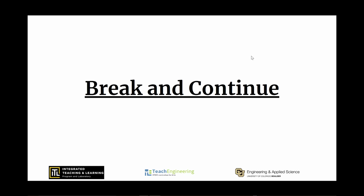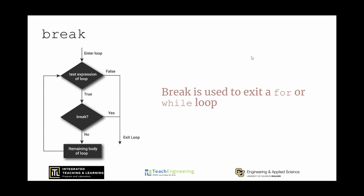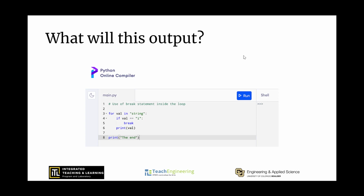Let's talk about break and continue statements. Break is used to exit a for or while loop. We will use it when we test a certain condition and find it true or false, and then break out of the code based on that. You can see that in the example here. Go ahead and run it in your REPL environment to see how break works.